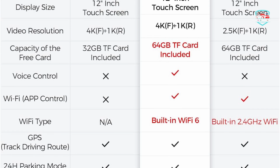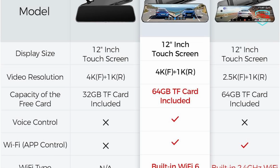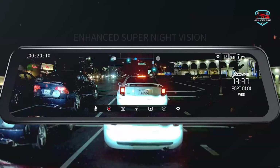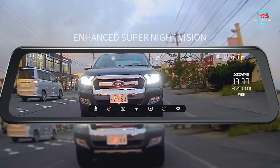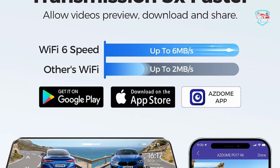Built-in Wi-Fi 6. Users can simply download the AZDOME app and connect the dash cam to easily manage and view recordings on their smartphone. Wi-Fi 6 ensures smoother video playback and faster download speeds, allowing users to easily share their travel experiences and wonderful moments on social media with friends and family.